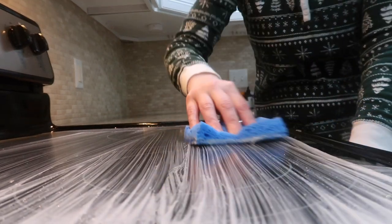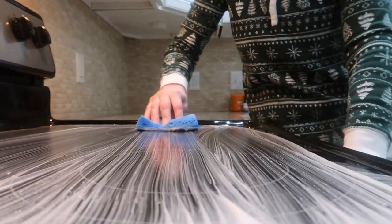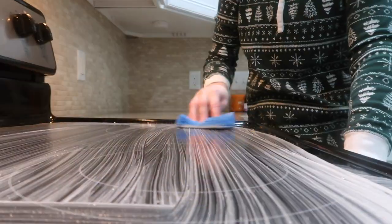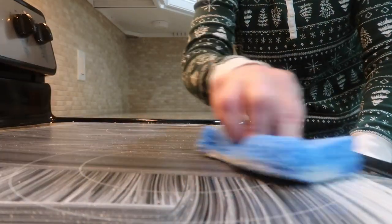But I'm excited to try that new product, it's called the pink stuff. So stay tuned for that, because I cannot wait to see how this stuff performs. It is a highly, highly recommended cleaning product.